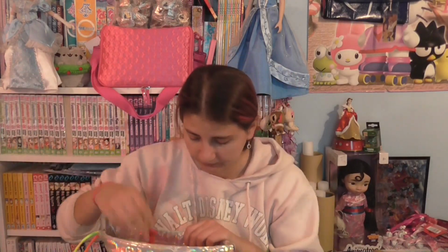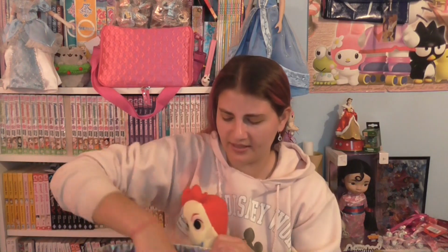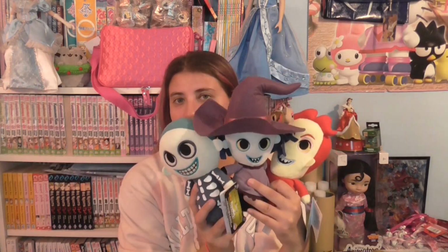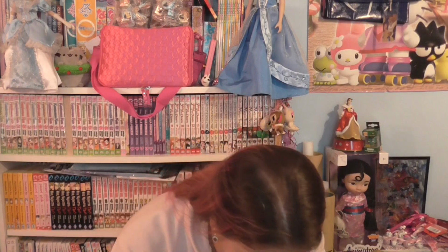I think I ended up giving my mom the Hot Cash from this order, but I got this Lisa Frank SpongeBob collaboration backpack, and then inside, I think it was buy two, get three free again. So if I bought two, yeah, buy two, get three free. So the bag was $7.99. And then I got these three Nightmare Before Christmas plushes, which is Lock, Shock, and Barrel. And these were $9.99 each. So I got these three plushies.